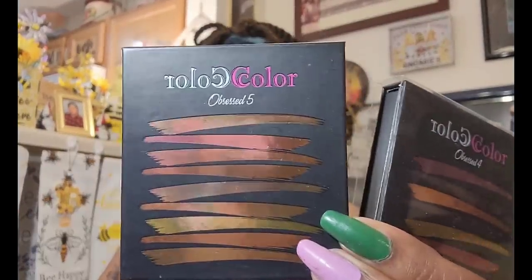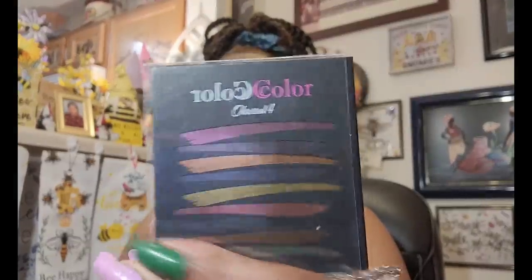Look at that. Okay. Then this one is more like the fall. Excuse my nails. And this one is like an in between. Now they all come in these little sleeves that you just slide it out. And this one is Color Obsessed number 4.